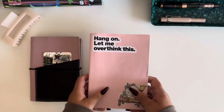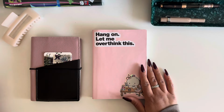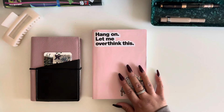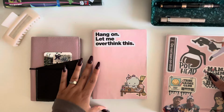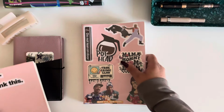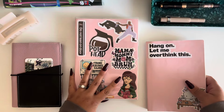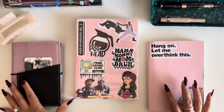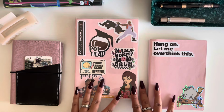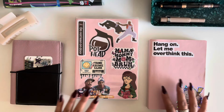This notebook is for my planning hobby, thinking about it, reflecting on my system, the things that work, exciting purchases, all the things planning. And then lastly, I have nothing, I don't know where else it's going to go. So it's going to go in this A5, is how I would consider that one. And that's how I'm using my notebooks. This is what currently makes up my notebook system.